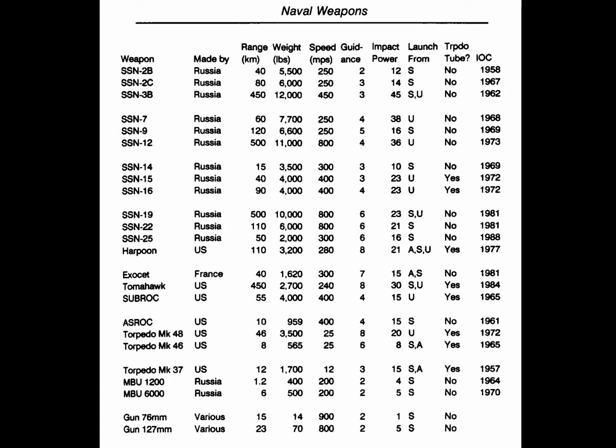This is a scan of a chart from James F. Dunnigan's How to Make War, an earlier edition, showing different anti-ship missiles. And you can see in the column on the left the ranges that go anywhere from 40 kilometers right up to 500 kilometers. It also compares the ranges of torpedoes, guns, and ASROC. ASROC are torpedoes that are deployed via a rocket.